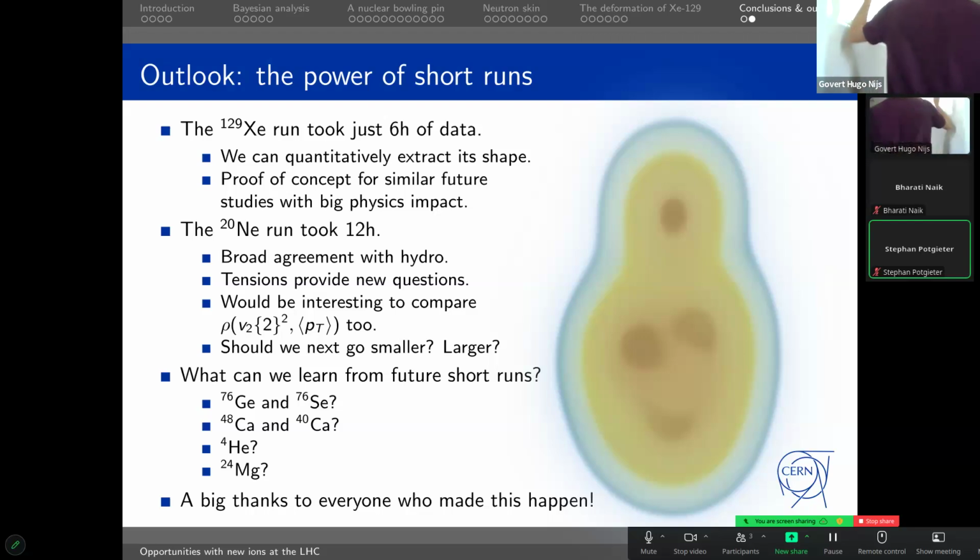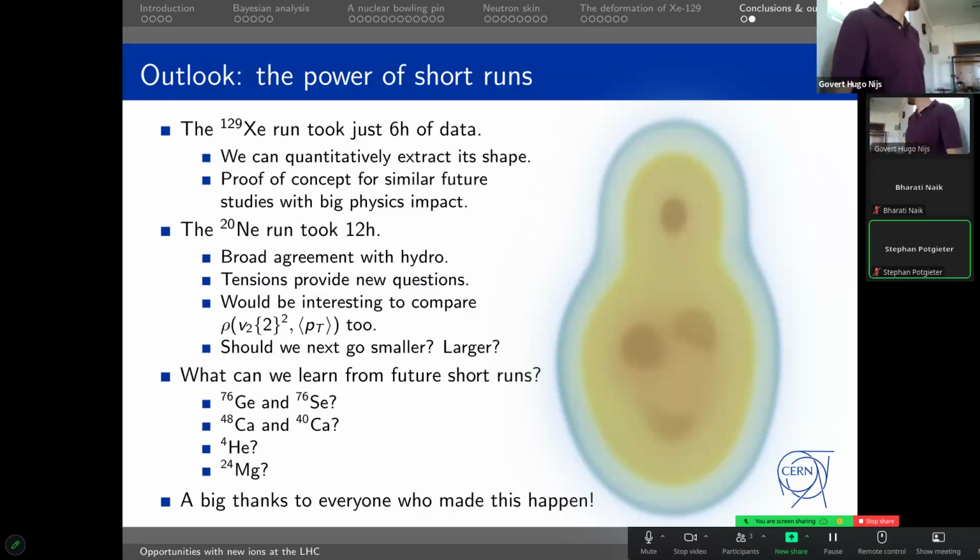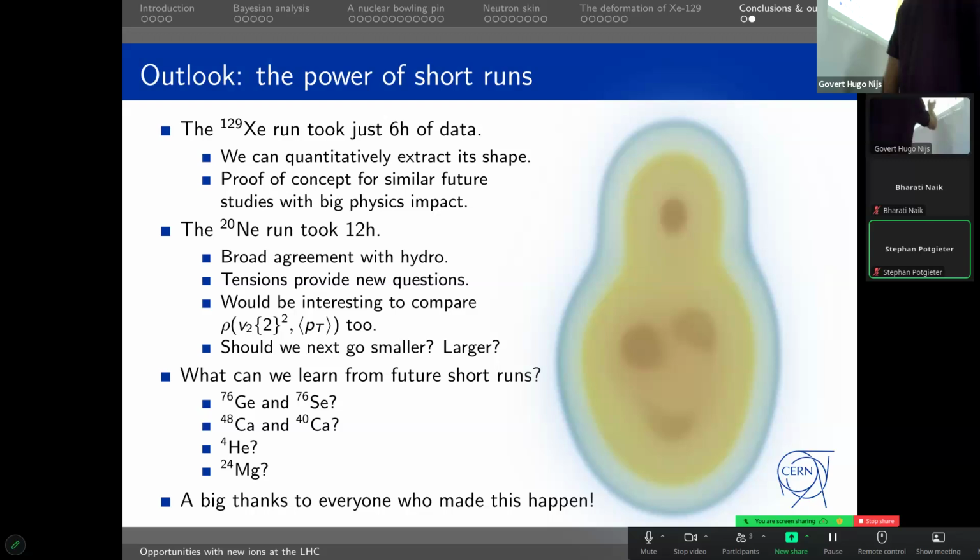But there are also several other things we could try, like germanium and selenium. We can do this calcium-48 and calcium-40 thing. Magnesium I put on there mostly because it's available. I don't really know of a physics case for it, but the injector people keep coming to us saying, we can do magnesium. Do you want it? Like, I don't know.